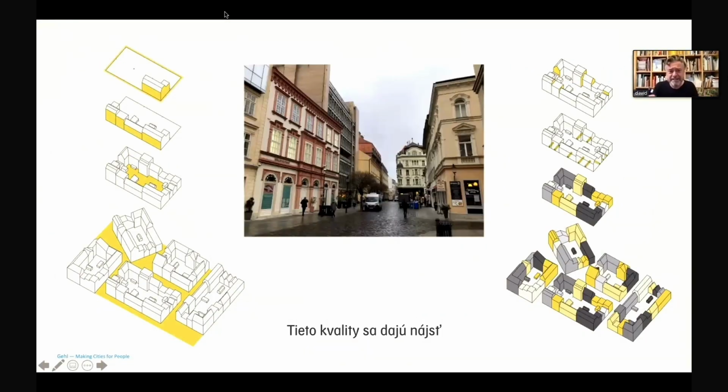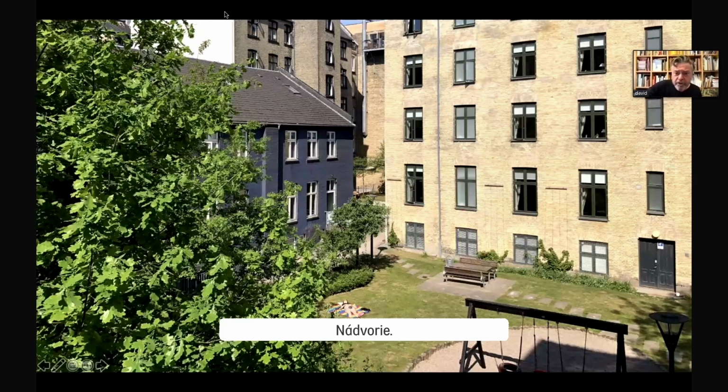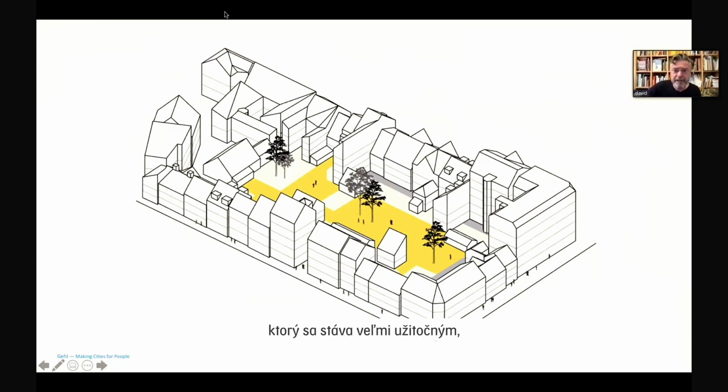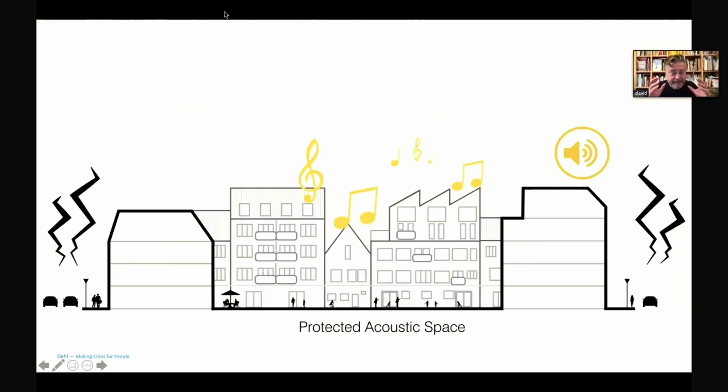And you can find these qualities of the city in old Bratislava, these qualities of the definition of space and the diversity of buildings and the variety of architecture. A few things we'd like to just highlight would be the value of enclosure, courtyards, what the courtyard means as a defined space, which becomes very, very useful when you live in the city, because it's a quiet, protected space, acoustically protected from the noise and the smells of traffic. It's a quiet space which allows you to sleep with an open window.